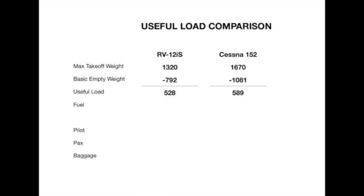Because the RV is a light sport aircraft, the max takeoff weight is limited to 1,320 pounds. Our RV is a lightweight 792 pounds empty, while the 152 weighs in at 1,081 pounds. The useful load for the Cessna is greater. But let's continue to plan our flight and see if the planes are equivalent.